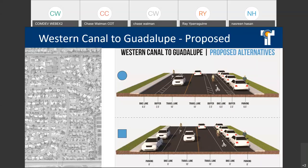And so here are some concepts that we're looking at. We show that the two through lanes are 10 foot with 2.5 foot buffers, bike lanes on either side, and parking on the right for the top view. And then on the bottom view, we're having bike lanes and travel lanes, since we have the 48 foot cross section, and parking on either side. Next slide.